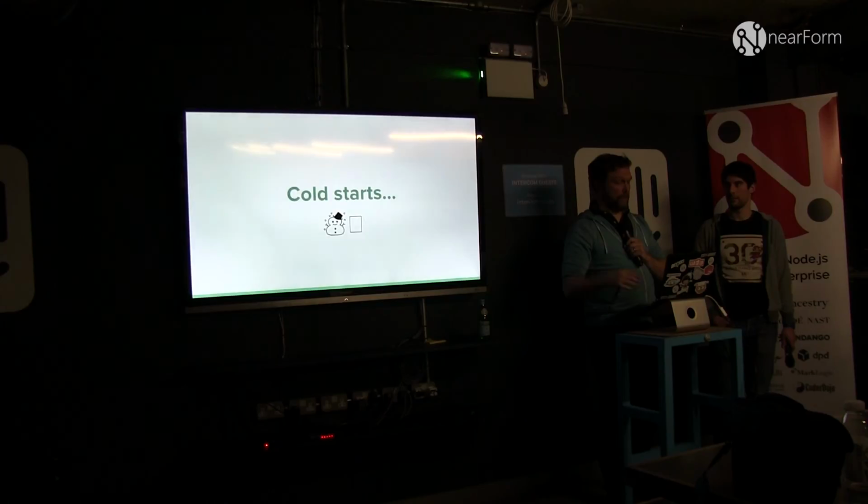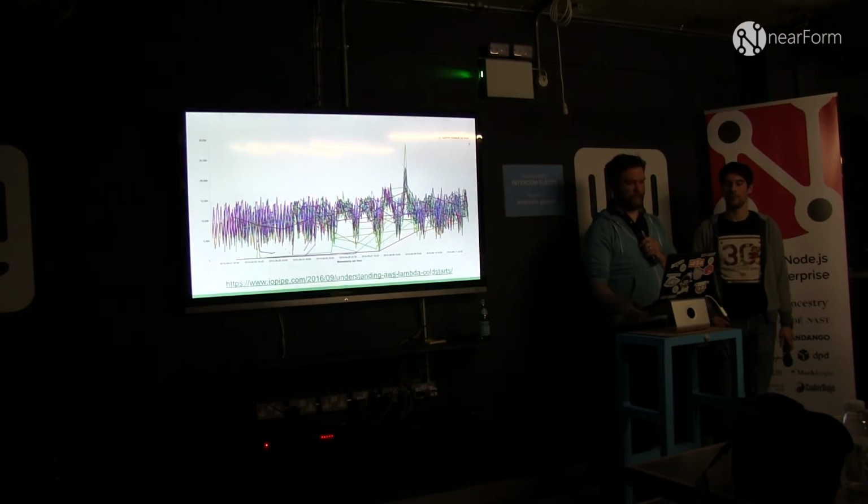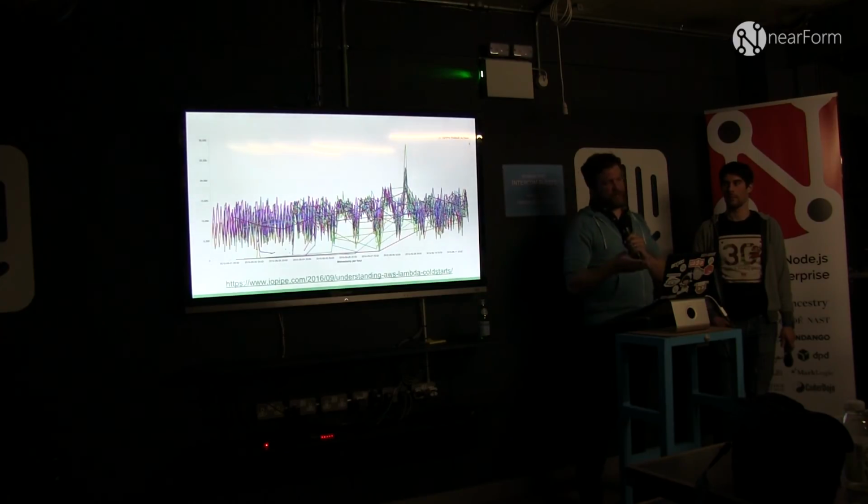Tim Wagner wrote a blog post about it, the container reuse thing. IO Pipe, the guys we use for monitoring, have a really interesting post about it, where they measure how often a cold start actually happens. And people are saying, oh, it's about 3 hours, and they measured it's about 8 hours, except on one day when it was 16 hours, and nobody knows why. So whatever AWS did, they extended it for one day and then stopped doing it.